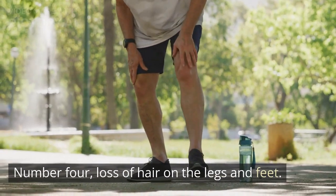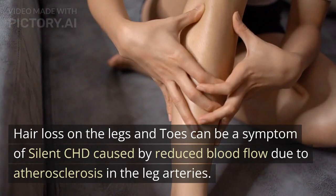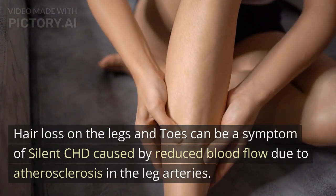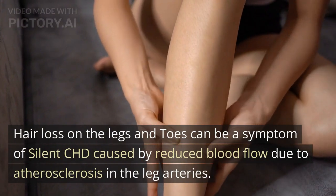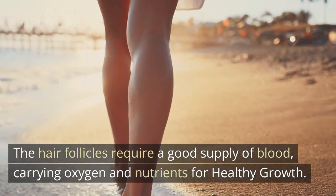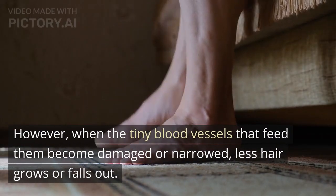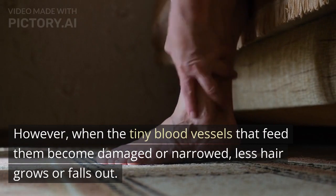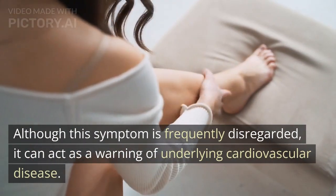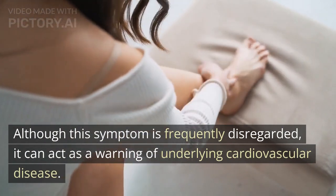Number 4. Loss of hair on the legs and feet. Hair loss on the legs and toes can be a symptom of silent CHD caused by reduced blood flow due to atherosclerosis in the leg arteries. The hair follicles require a good supply of blood, carrying oxygen and nutrients for healthy growth. However, when the tiny blood vessels that feed them become damaged or narrowed, less hair grows or falls out. Although this symptom is frequently disregarded, it can act as a warning of underlying cardiovascular disease.